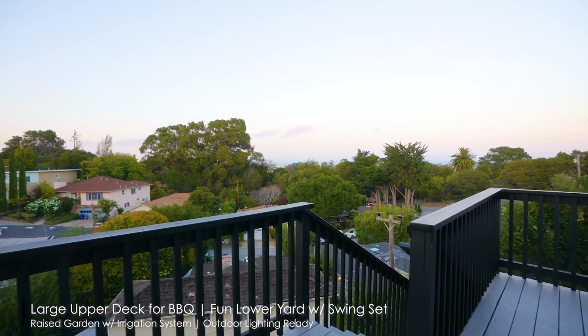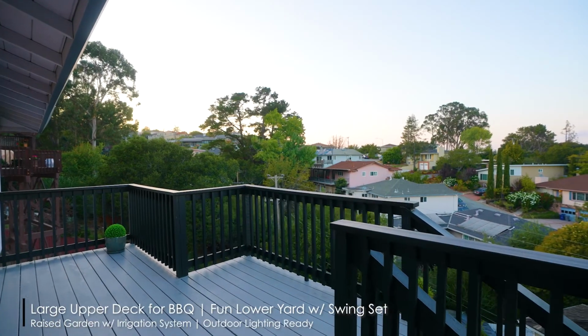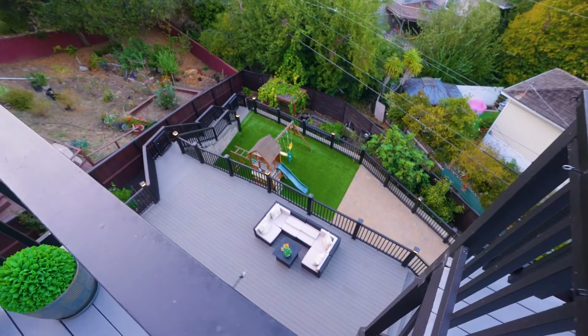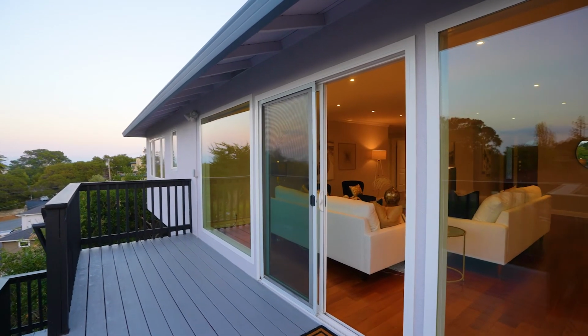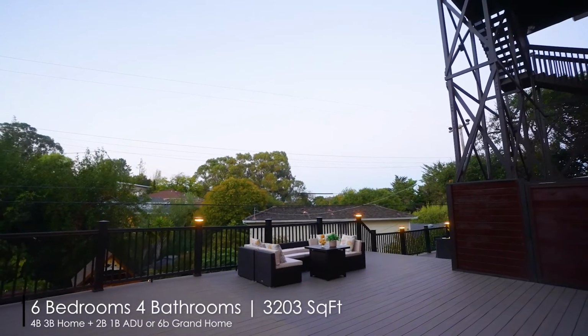A beautiful garden backyard with raised planting, so you can easily maintain it without hurting your back. Timed watering system, lots of designer lighting set up ready to go for your party. Come and enjoy, get the entertainment party started.